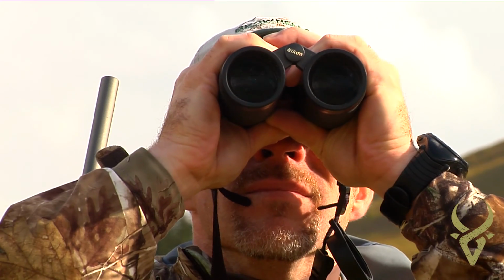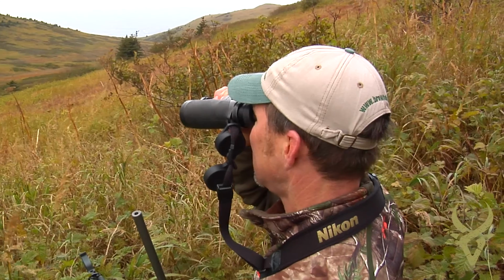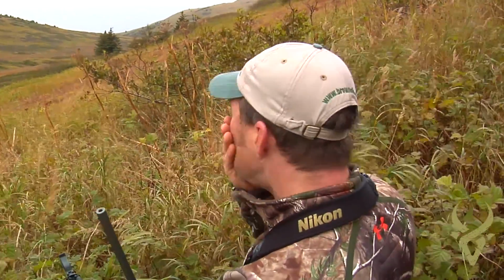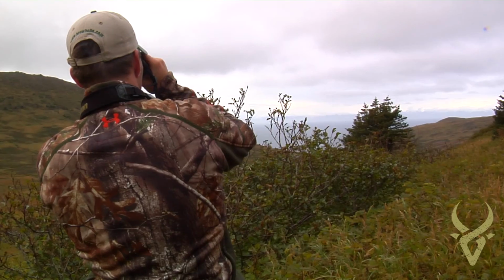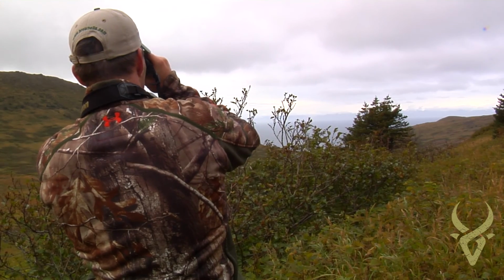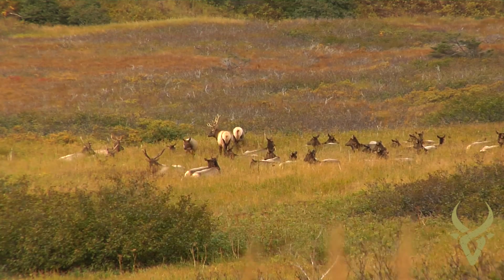I could peek through the bush and I could see that the animals were still there, bedded, had no idea we were there. From 2 miles off, these things looked pretty big. From 250 yards, they looked even bigger. All right, our bull is right here, right side of the herd.